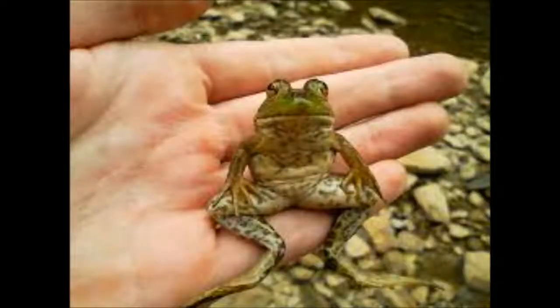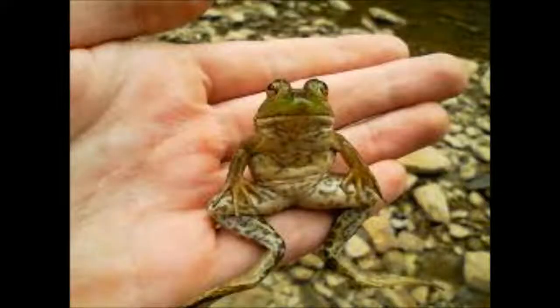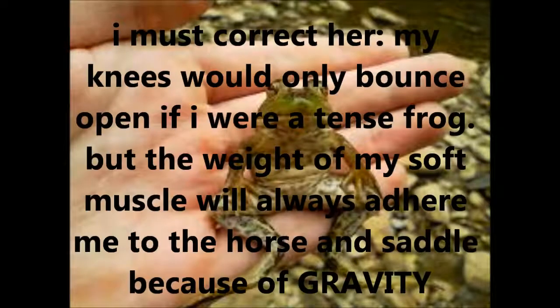"My dear, you must sit more like a frog." And this is a picture of the frog that is correct. This is more the way that riders are sitting, and possibly even there's an inhibiting kind of blocking that most of us have to go through. It's part of the journey, I think. But getting into a more open seat, it's almost going to feel like the knees are coming off, and the knees in a way would come off if there was a real bouncing.